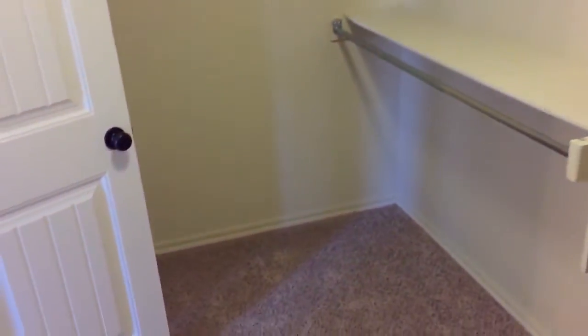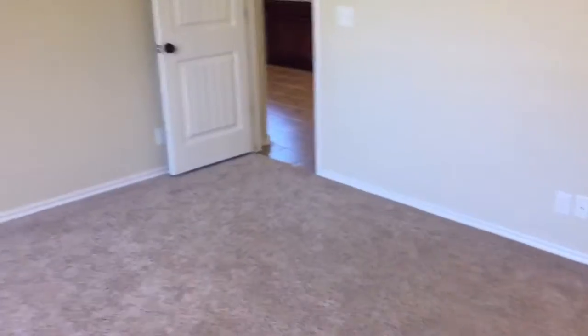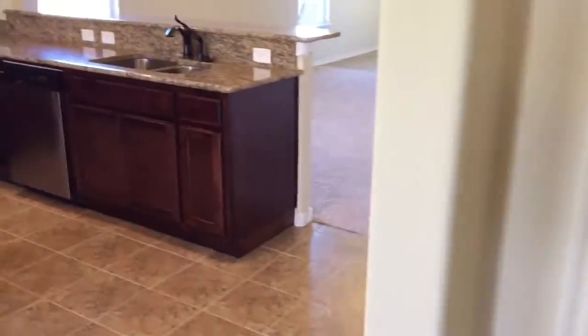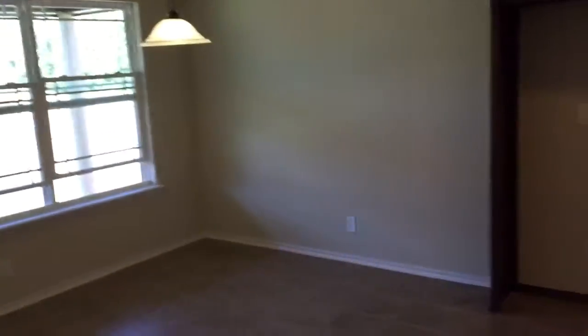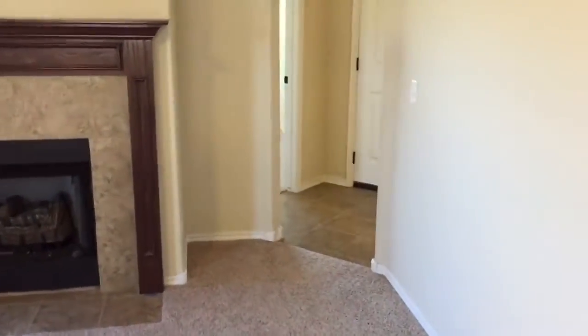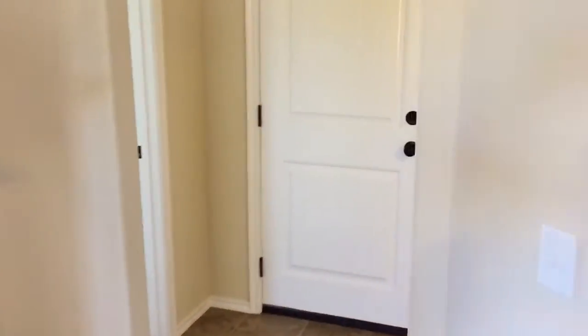Jake's room. See him in the corner. I'll be fine. To the kitchen. Into the hallway. This door right here is from the garage. So your garage isn't there. There's your garage.